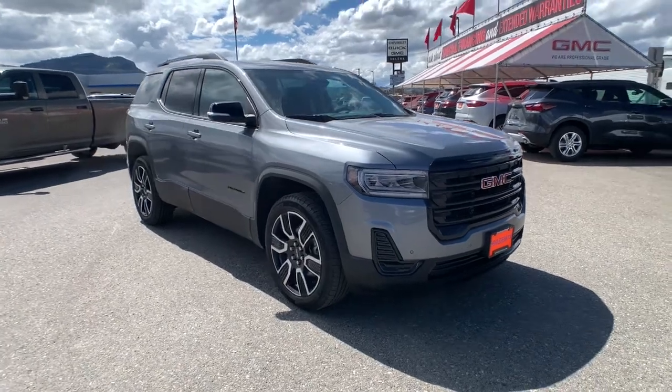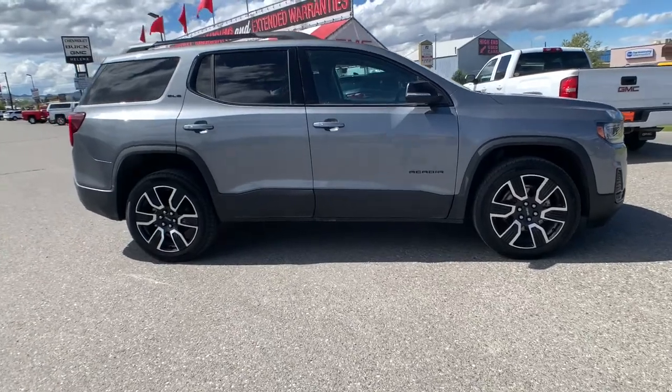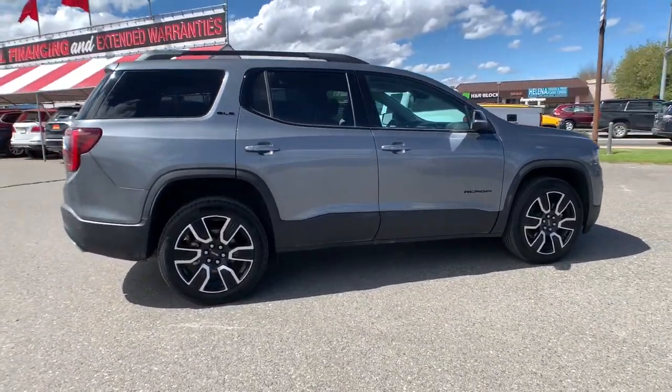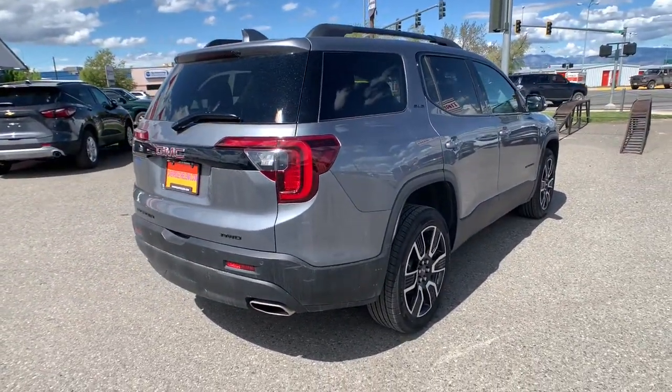You'll have love at first sight with the 2021 GMC Acadia. Now is the perfect time to start a fresh new chapter in your traveling life. Take a closer look at this vehicle. Its design and features represent an outstanding value.